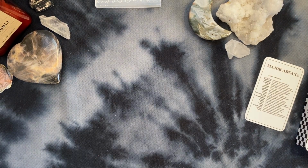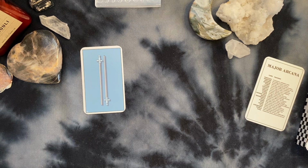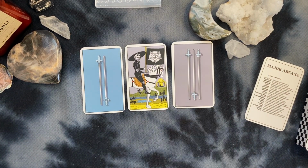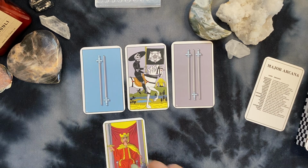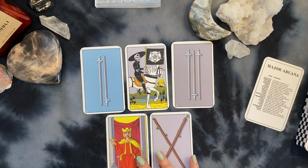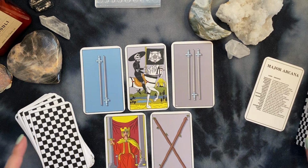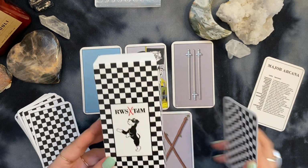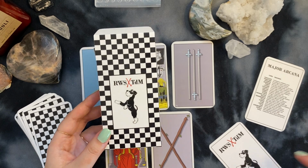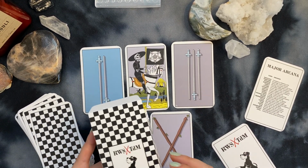What do you all think of this kind of hybrid mashup deck? So that's an easy one, 2 of Swords, easy one with Death, 3 of Swords, Justice. Okay, so those are easy too. I'm really curious to hear what you all think of this deck. So this is the RWS meets TdM deck, Tarot de Marseille. I'm not sure if I'm pronouncing that right, but that's how I would pronounce it in my head.